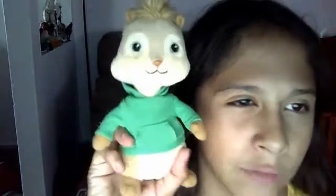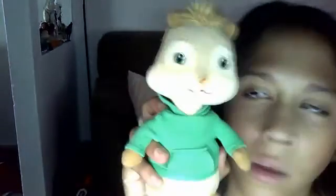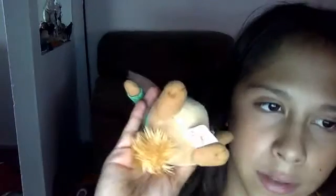Then, here's Theodore. This was my very first Theodore stuffed animal that I got in Orlando, Florida too. His tag isn't as messed up as Alvin's. He has this little piece of string hanging off his ear. That's Alvin and the Chipmunks, the squeakquel TY Beanie Babies.